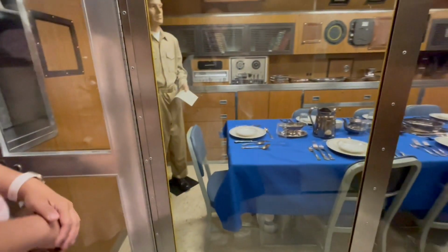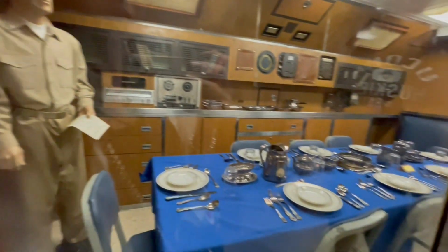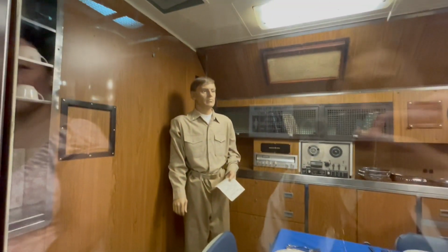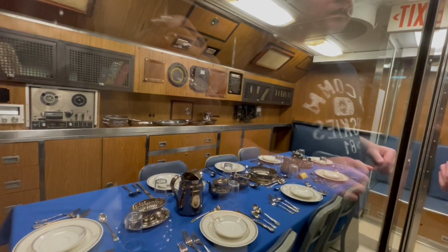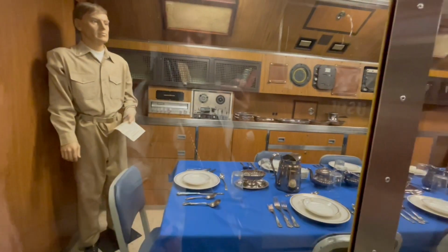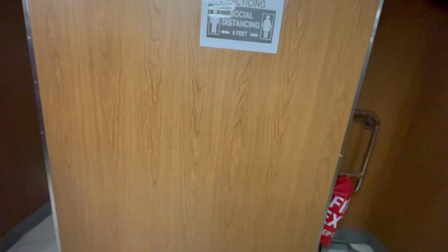This is nice. The wardroom, where the officers would eat, like the captain and executive officer and all the other officers on the boat. If they ever had meetings about operational stuff, they would do it in a room like this. The enlisted don't just walk in there. It's frowned upon. They'll yell at you or whatnot.